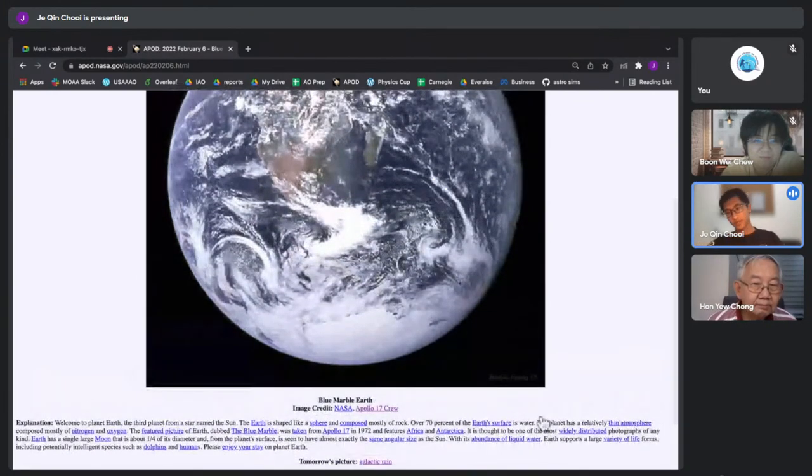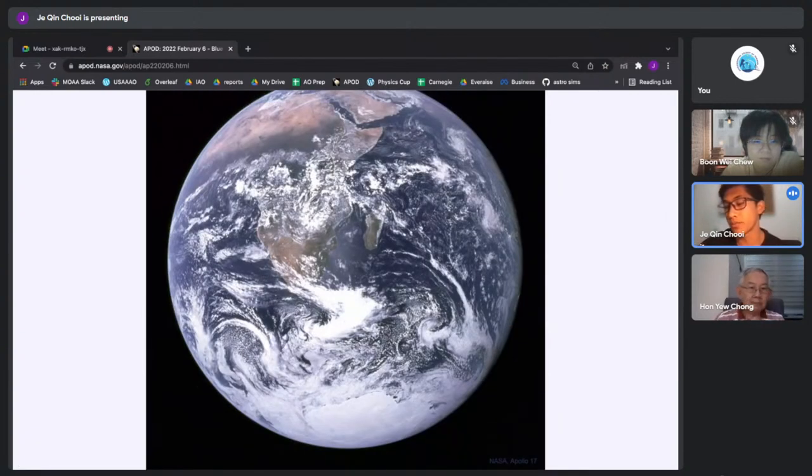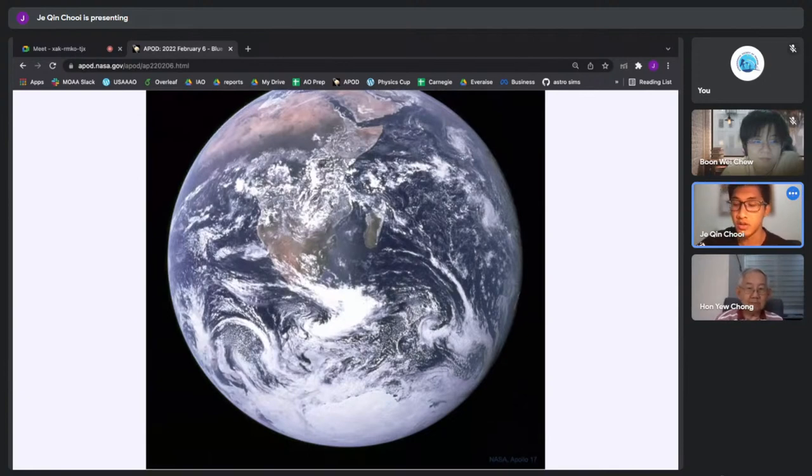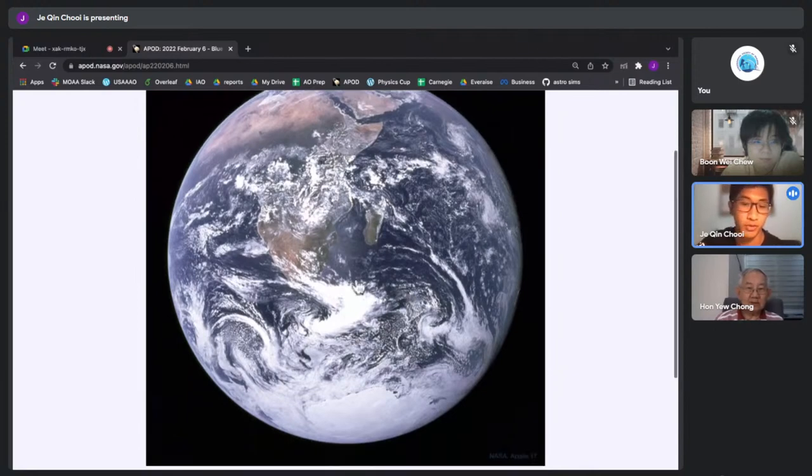Apollo 17 was the last Apollo crew that actually landed on the moon, back in 1972. So this photo is actually very old already, around 50 years old. But even though it is a very old photo, it is a very classical and historical photo.